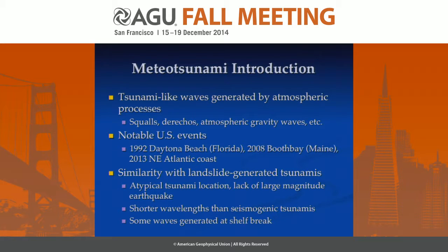So Uri and I were thinking, well, what's the likelihood of meteotsunamis along the U.S. East Coast? So we're looking at this probabilistically. Meteotsunamis, of course, are tsunamis generated by a variety of atmospheric processes, squalls and atmospheric gravity waves, that kind of thing. And they do have a lot of similarities with landslide tsunamis for a number of different reasons.